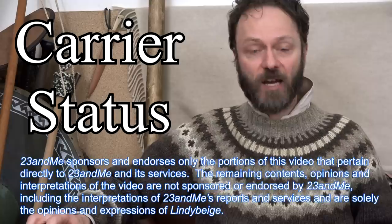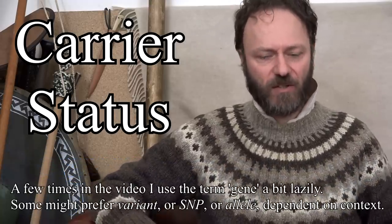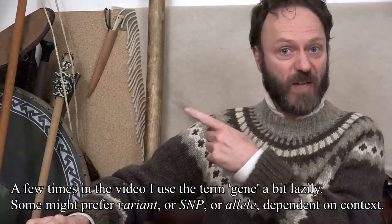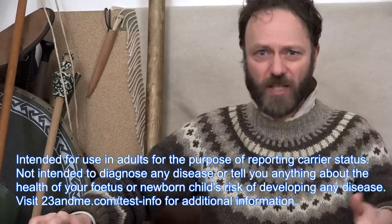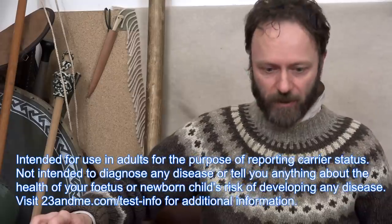Right, let's go! Carrier status. This is whether I am a carrier of genes for certain things. Generally, it's diseases and things that you wouldn't want to have. Okay, so I'm going to put a graphic over here so that you can see what I'm looking at. I'm not going to try to do a screen capture because that's far too irritating to watch. And besides, screen capturing software never works properly.